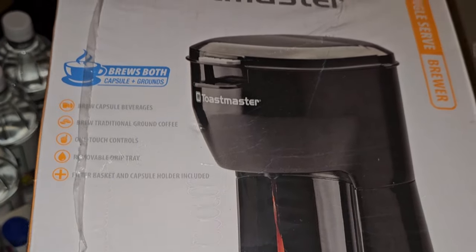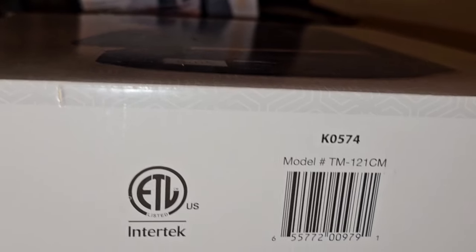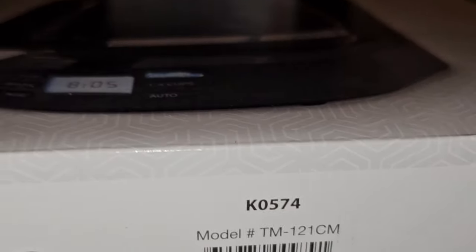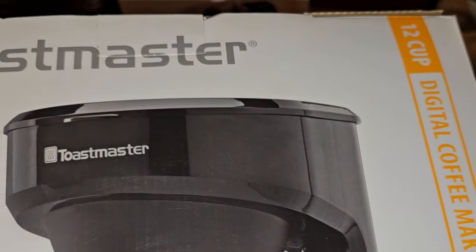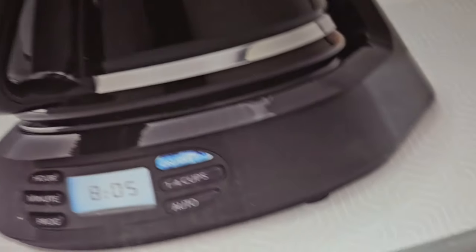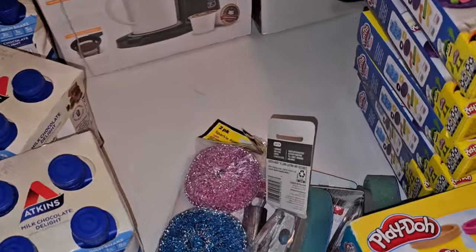This is the UPC off the single coffee maker. Here's the UPC off the 12 cup coffee maker. And it's a digital 12 cup coffee maker, Toastmaster. It's always good to have an extra one on hand.